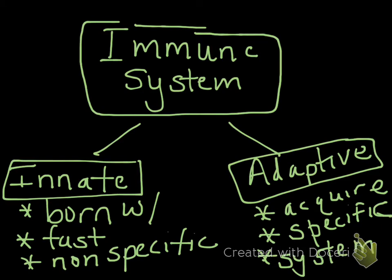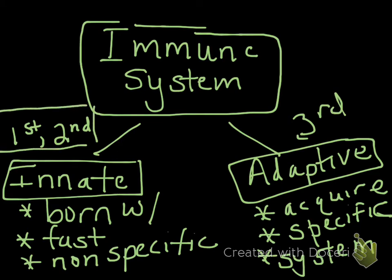Our innate immune system makes up our first and second lines of defense, and then our adaptive makes up our third line of defense. We talked about how this is kind of like when we were fighting the Revolutionary War, when you had lines and lines of people that could fall in battle that really weren't all that skilled. And then our third line of defense is like our SEAL Team 6, super duper specific.